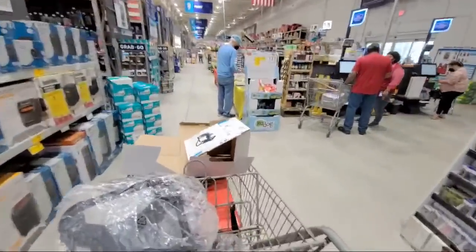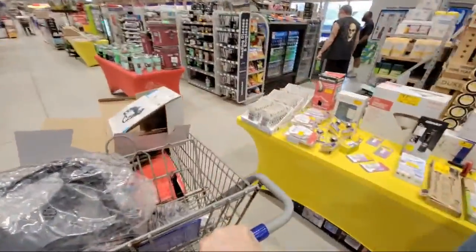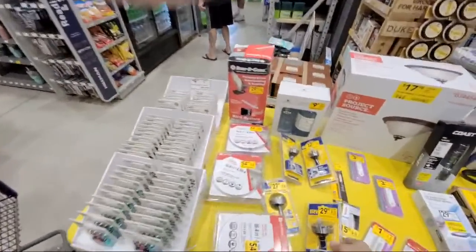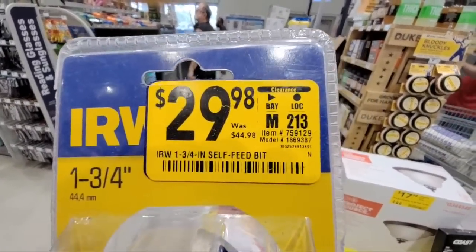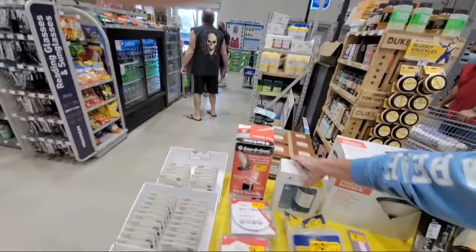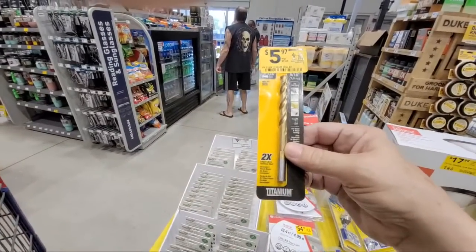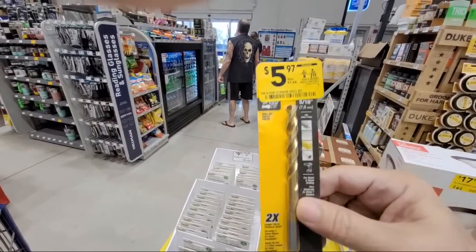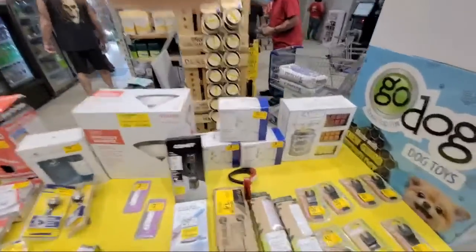I wanted to show you here on this table. Sometimes they'll lay out these tables with these clearance items on here, right? And I showed you some, like these Forstner bits, the other night. So some of these, see, look at this, were down to $40, right? Do I want this? I think I might take this one. Add that to the haul.